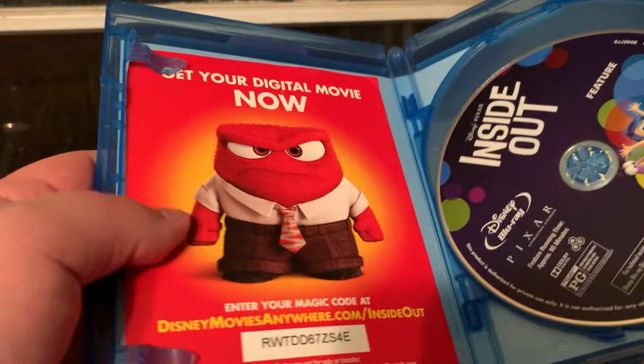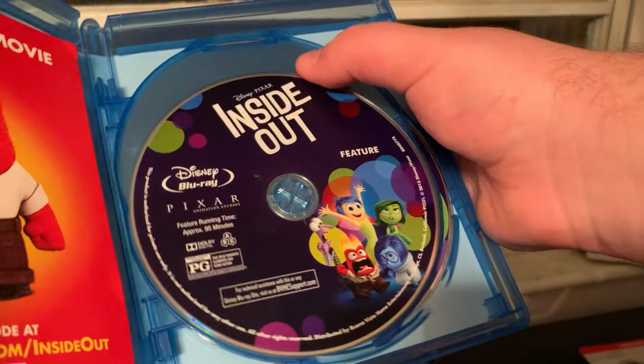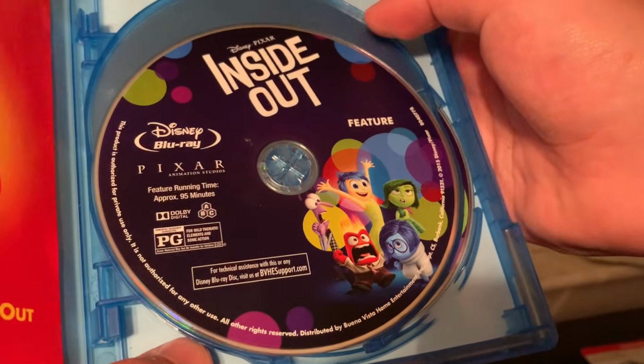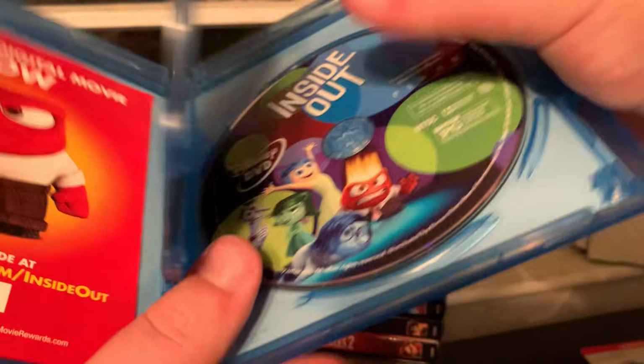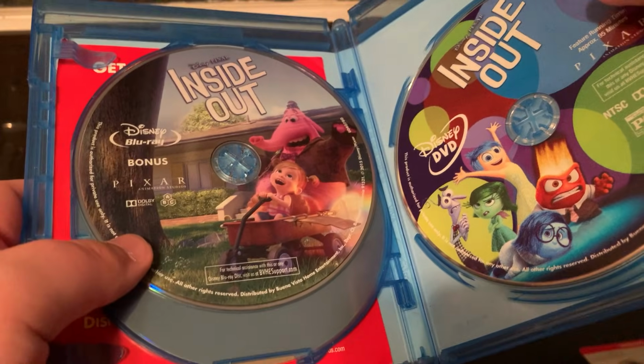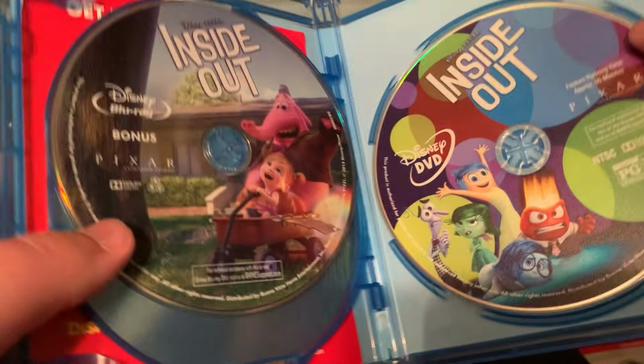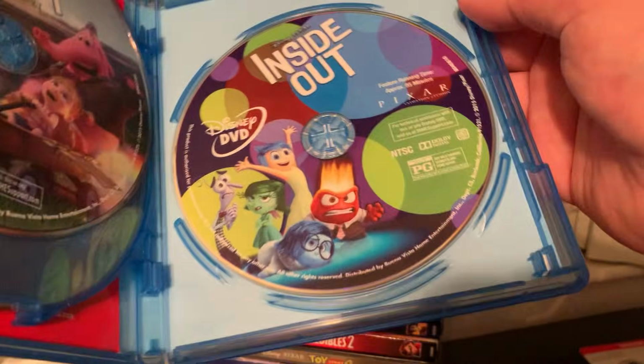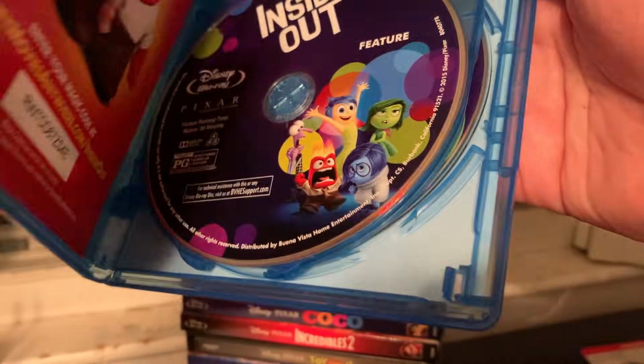Here we got the digital copy code. Here's the Blu-ray disc with the movie, which has Joy, Sadness, Disgust, Anger, and Fear. Here's the Blu-ray disc with the bonus features, which has Bing Bong and Riley as a toddler. And then here's the DVD, which has the same characters as the Blu-ray disc with the movie. And yeah.